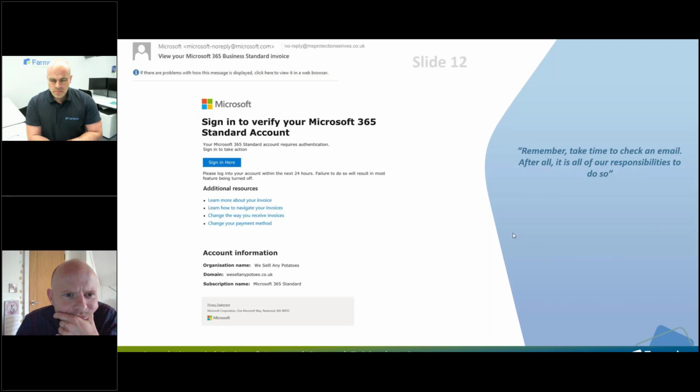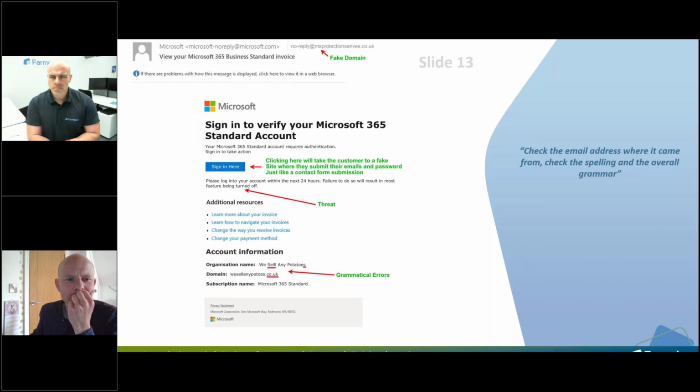If I just move on to the next slide then, and I show you all the mistakes and the kind of thing you should be looking out for, which is stuff that maybe you wouldn't normally see. Okay, so as Tom said, at the top middle, it says no reply at msprotectionservicesuk.co.uk. That is a fake domain. Now you as a customer may not know this, but as we work in this profession, we know that is a fake domain. So it's nothing to do with Microsoft.